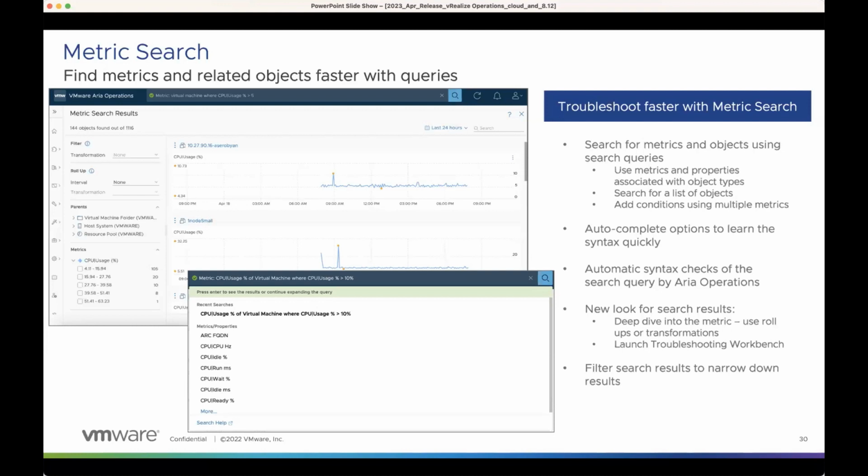So with this new capability, you have the ability to search for metrics using conditions. You can use properties, and you'll get a list of objects. You can create anything from a simple query all the way to adding more and more conditions. There is a 300 character limit, or you can use 5 metrics, whichever one ends sooner.